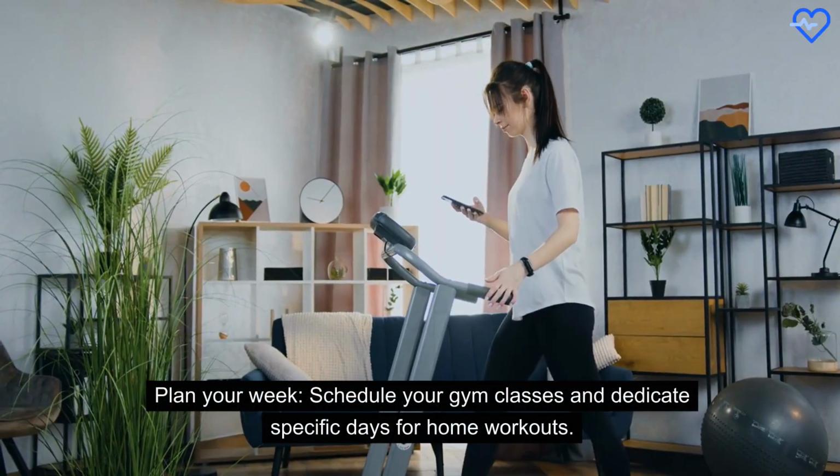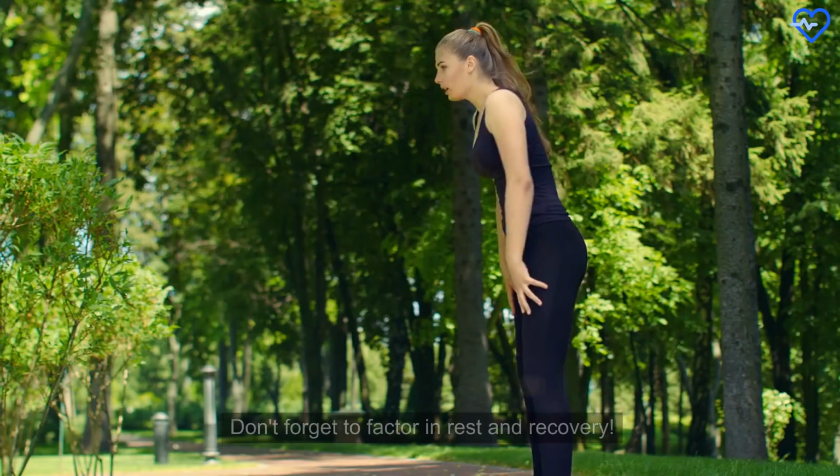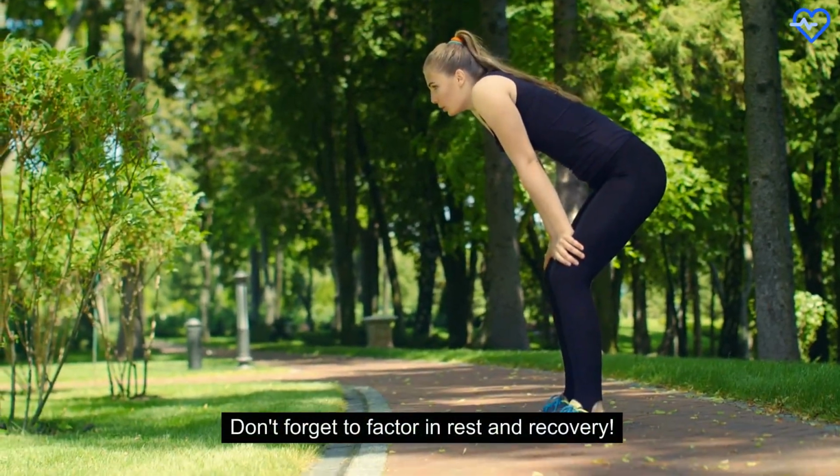3. Plan your week. Schedule your gym classes and dedicate specific days for home workouts. Don't forget to factor in rest and recovery.